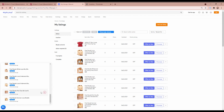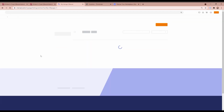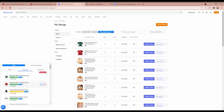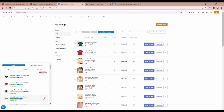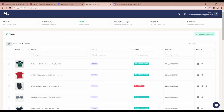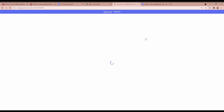While that is doing its thing, you can refresh and see as the items are completed. You can go over to complete, and you can see the finalized list. This item was highlighted in yellow, meaning there was an error. You can come up to the PrimeLister home screen and go to tasks and find the errors. You can click the I button and it'll pull it up on the platform and you can edit whatever needs to be edited.